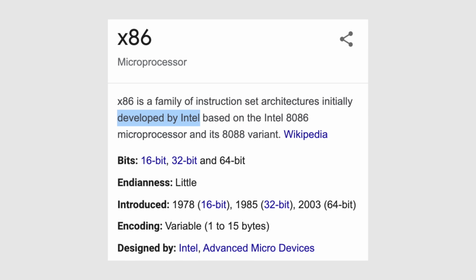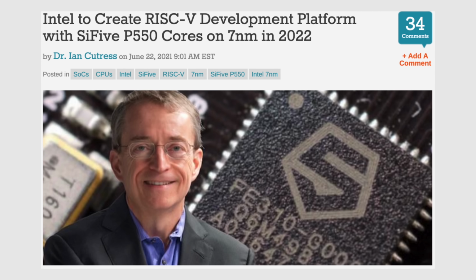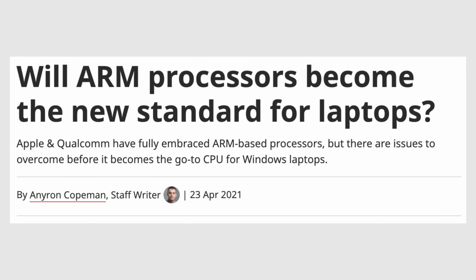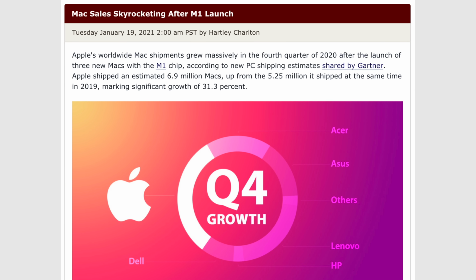And even Intel, the creators of x86, are working with SiFive to create 7nm RISC-V based chips for the laptop market next year. So it's quite obvious that ARM-based chips are about to start taking over the laptop market thanks to the success of Apple's M1 chip.